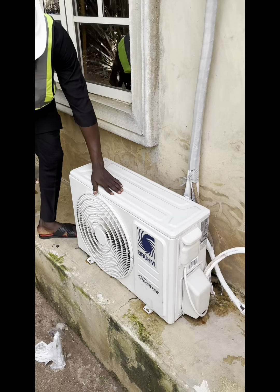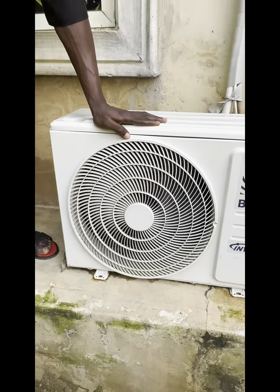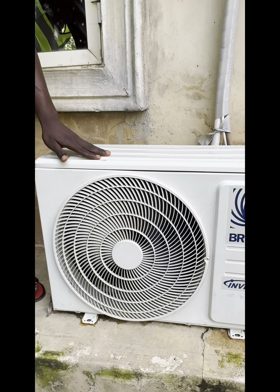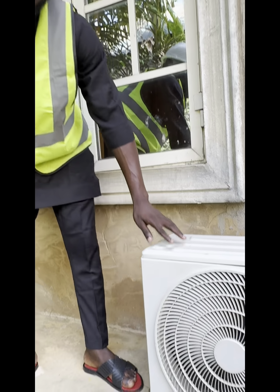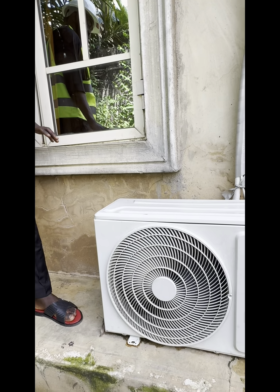Can you see? No be wayo, we carry am. So this is a 1 horsepower inverter AC. So solar cannot carry AC? Can you see? It does conveniently. No wayo.